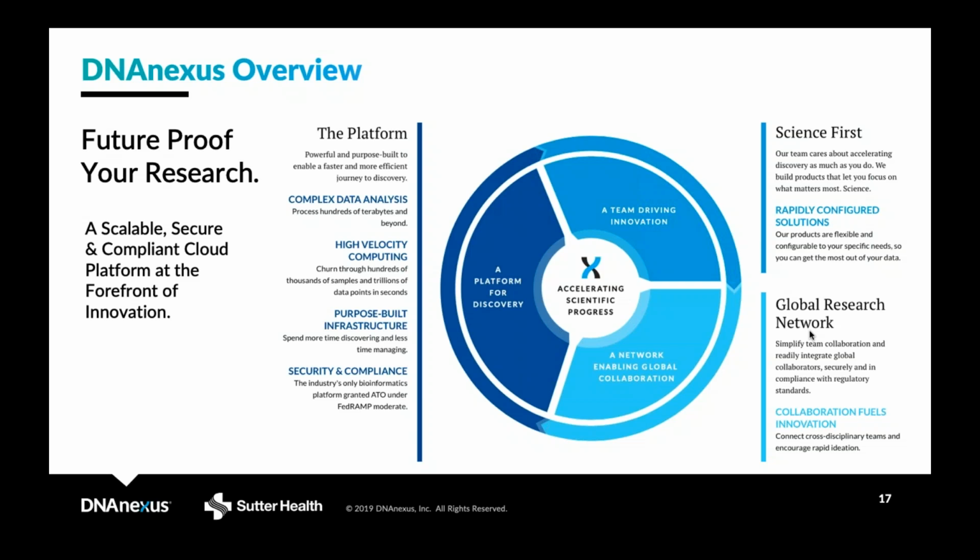The platform, which I'll talk about in a little bit of detail in a sec, our extensive in-house scientific expertise, really putting the science first and foremost, and our customers' scientific challenges at the forefront of everything we do, including services and the products that we build and launch. And also the fact that this platform has been out there for 10 years has enabled us to build essentially a global research network with the opportunity to connect all of this data.